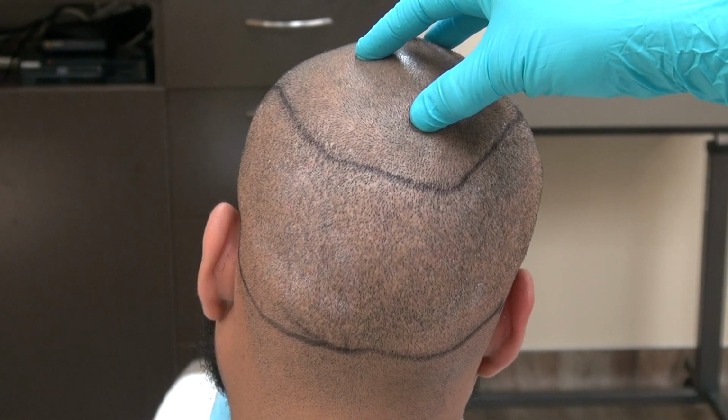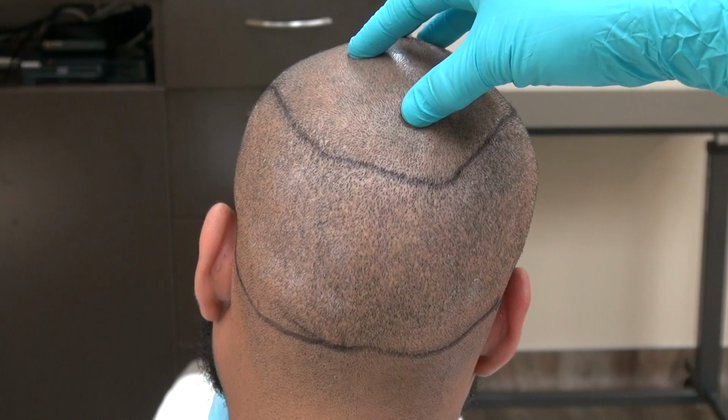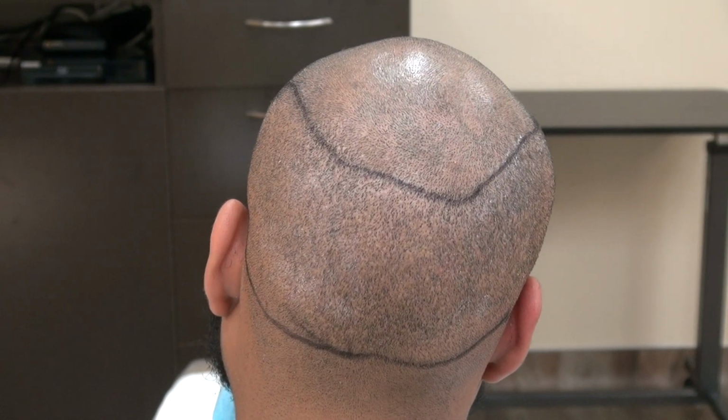But if you compare my FUE to any doctor who does strip or FUE, my FUE still has better density. So the result really depends on the clinic and the surgeon.